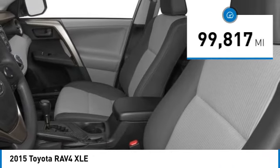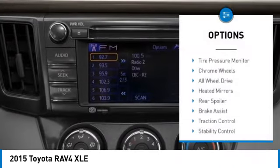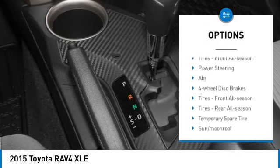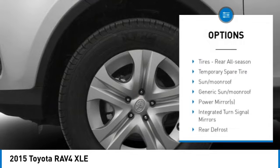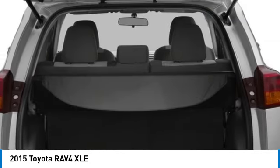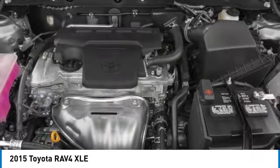Here are some of this vehicle's great options: tire pressure monitor, chrome wheels, all-wheel drive, heated mirrors, rear spoiler, brake assist, traction control, stability control, daytime running lights, tires front all season.